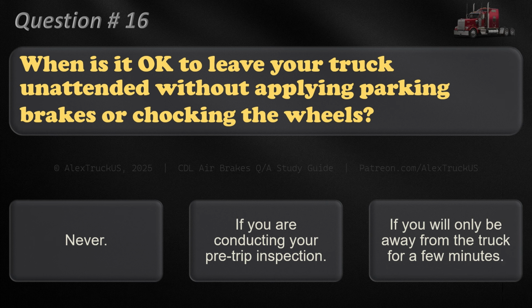Question 16. When is it okay to leave your truck unattended without applying parking brakes or chocking the wheels? Never. If you are conducting your pre-trip inspection. If you will only be away from the truck for a few minutes.